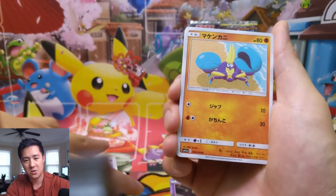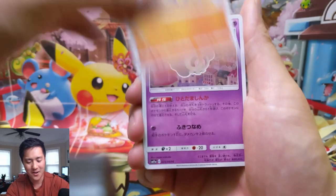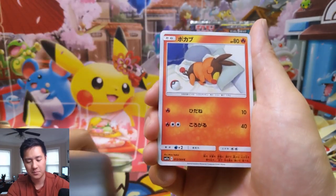There might be a surge of content coming. I feel like there's just a lot going on. There's tons of new cards in the next set.